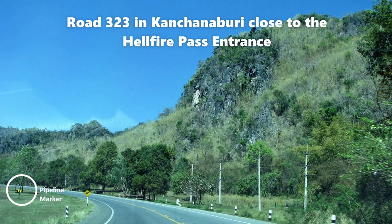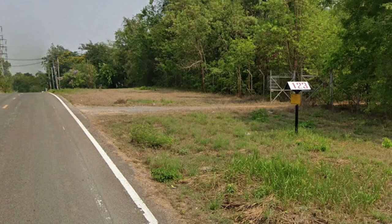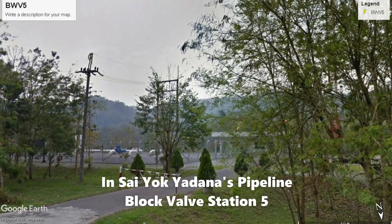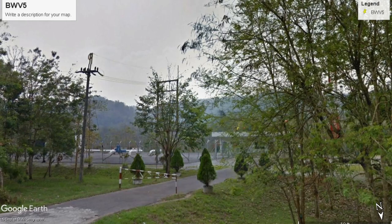Similarly, on the way to Kanchanaburi Sai Yoke on Road 323 and other roads in this province, you will also notice yellow markers, white and red kilometer signs, and stations with white piping and a telecommunication tower. All of those things belong to the Yadan Gas pipeline system.